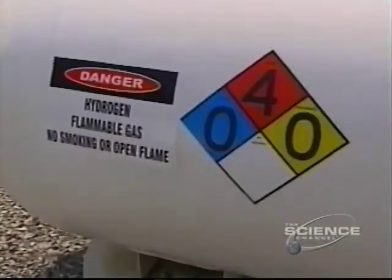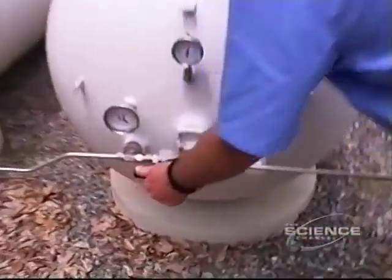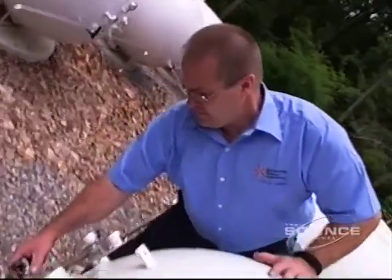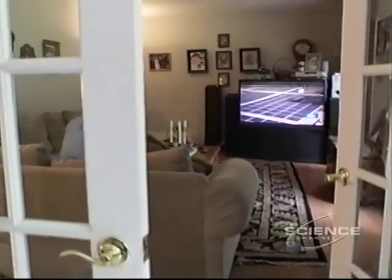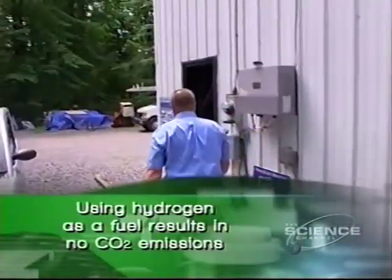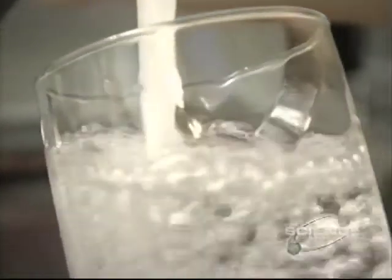Well, kind of. We're standing right in the middle of my storage area. These tanks hold 19,000 cubic feet of hydrogen, which is the equivalent of 56 gallons of propane or 40 gallons of gasoline. Yet this is enough energy with the solar and geothermal to power my home for an entire year. Cooking gas, heating gas, and fuel for the vehicle. And where does Mike get all of this hydrogen? He makes it himself from ordinary tap water.